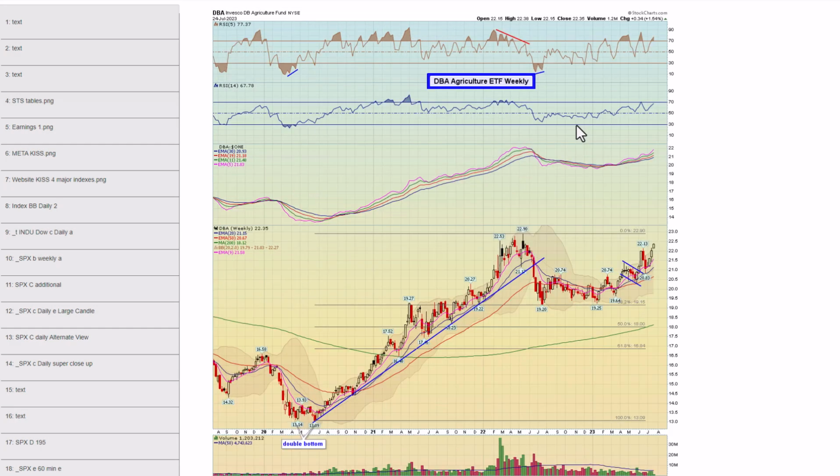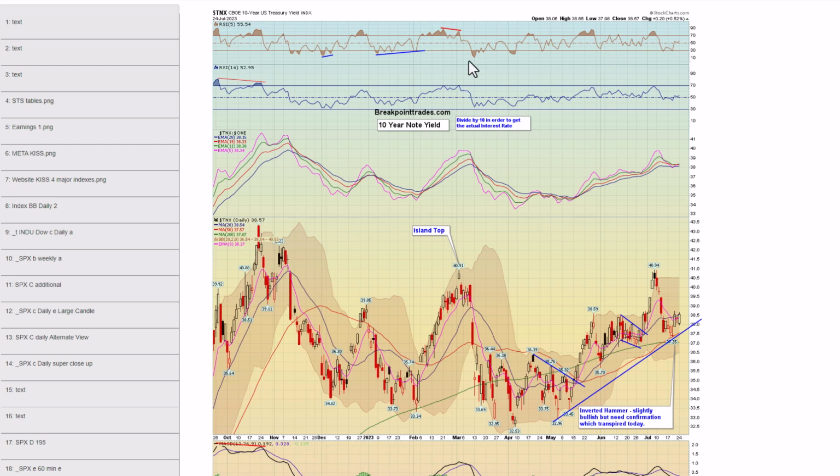Next, Jabber 64, there's the weekly chart. Again, this looks like it's eventually going to break out. And what really did well today were corn and wheat, the subcomponents of DBA. Next, moving to bonds, Jabber 65, TNX, 10-year Treasury yield, bounced off this trend line last week at the 50-day moving average.